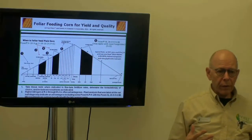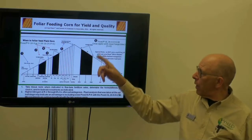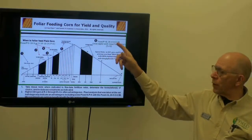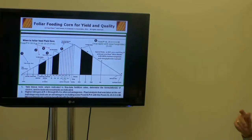But here's R2 to R4. This is when we've got the brown silks. It's already pollinated, and now you're starting to fill that kernel with nutrient. What we put on here is a different product. We use Feast XL here, which is a 26-0-0.5 boron. It's non-burning, and triazone is the formulation.